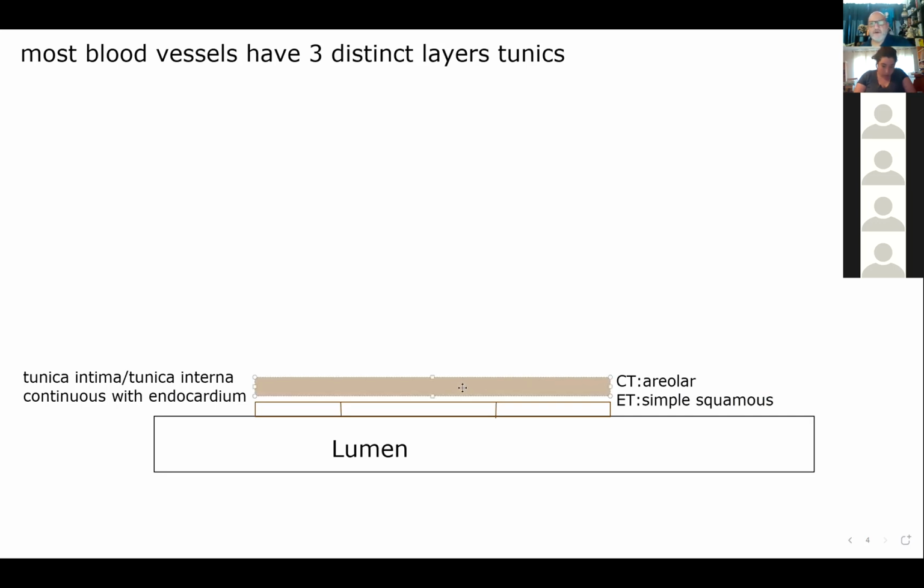All right, with me so far? Yes. All right, excellent. Now, this is true for both arteries and veins. However, in arteries only, there is a thin layer of elastic fibers within this tunica intima. This thin layer of elastic fibers allows it to deal with the constant changes in pressure inside of the arteries, and this is known as the internal elastic membrane.